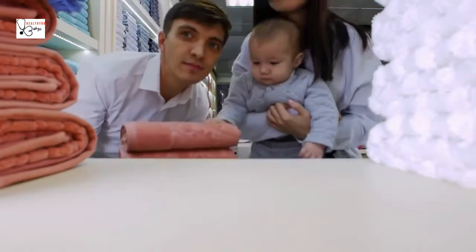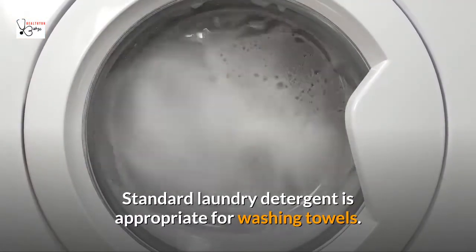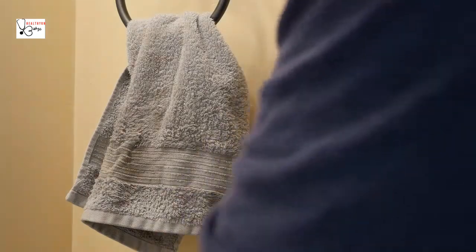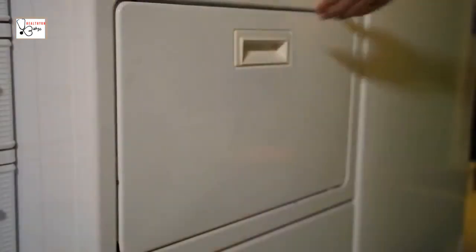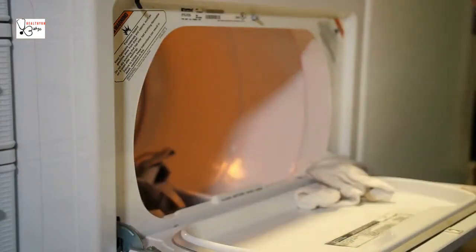What are the best products to use for washing your towels? Standard laundry detergent is appropriate for washing towels. Follow the instructions on the care label of the towel. Wash the towels in the warmest temperature that is recommended and make sure you dry them thoroughly.